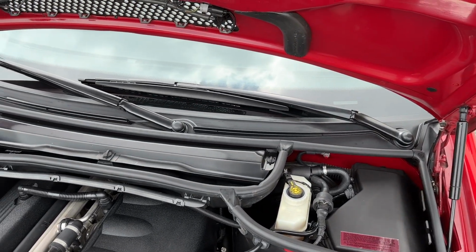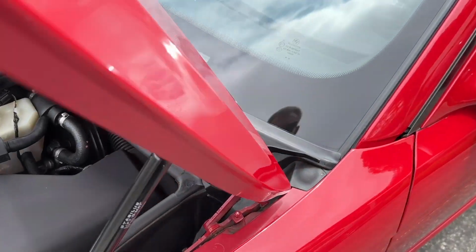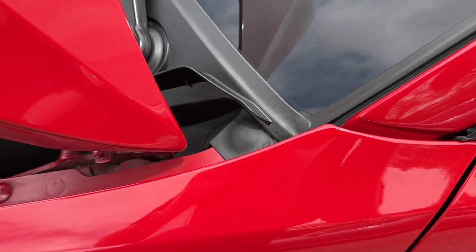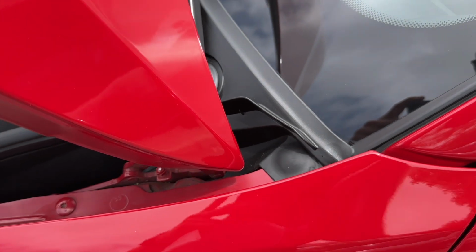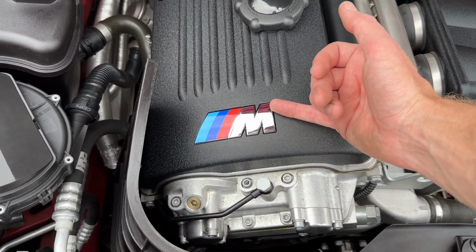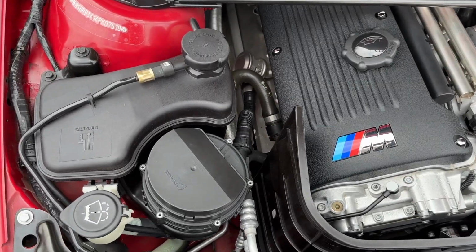We've got a brand new windshield cowl and all the hardware there, including the small side spats that are often overlooked. These are just as dry, faded, and worn from the same harsh environment here, so you're better off to just replace all those at the same time. Small cosmetic repair here. The old M badge had started to bubble or flake, so we've got a nice fresh badge there. Moving over to the left here, we see the coolant bottle.